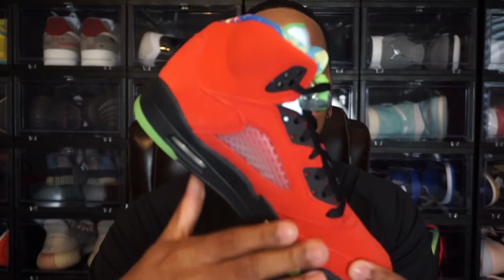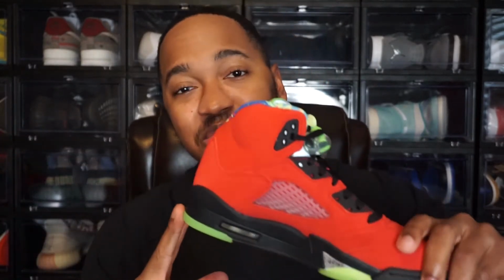So we have the Raging Bulls and other Jordan silhouettes or colorways that came out with the 5. For example, this shoe was red, and the opposite shoe, which I don't have with me right now, is yellow. The concept is really interesting and really cool. I do like crazy colorway shoes, so I'm always looking for stuff that's crazy. This is for sure one of those shoes.